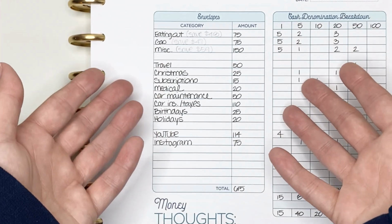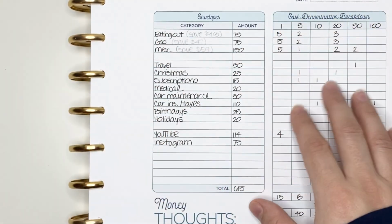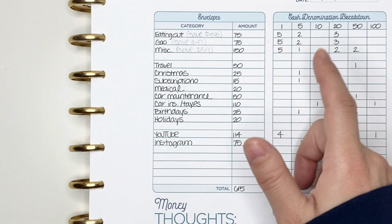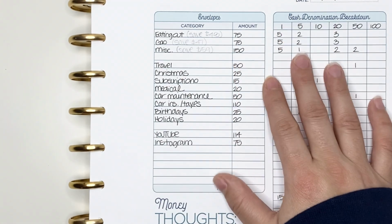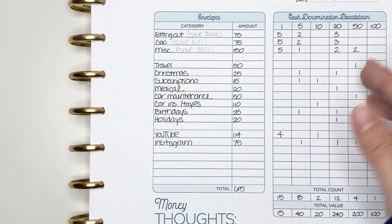Hopefully by the next time I get paid out, you're going to see that I have an envelope for this. But if you don't see this on every single cash envelope stuffing, it's because I didn't get paid out. And again, like I said, for YouTube, I really only get paid out maybe every 3 months. And Instagram, no idea how often I'll end up getting paid out for that. But I guess with time, we'll see.